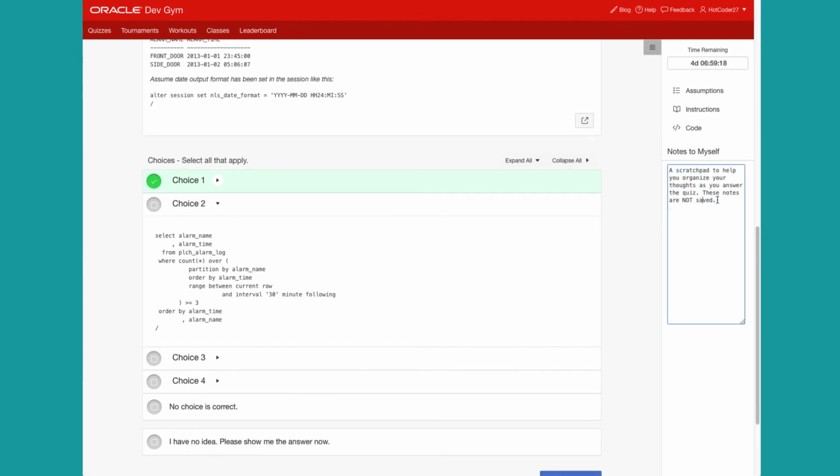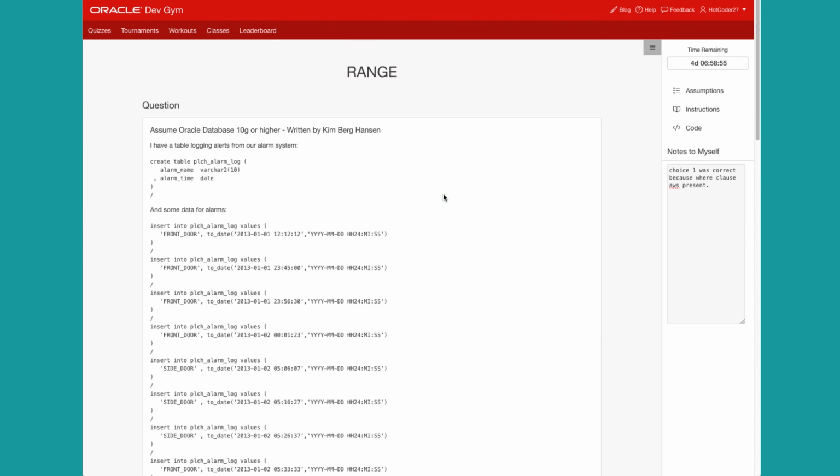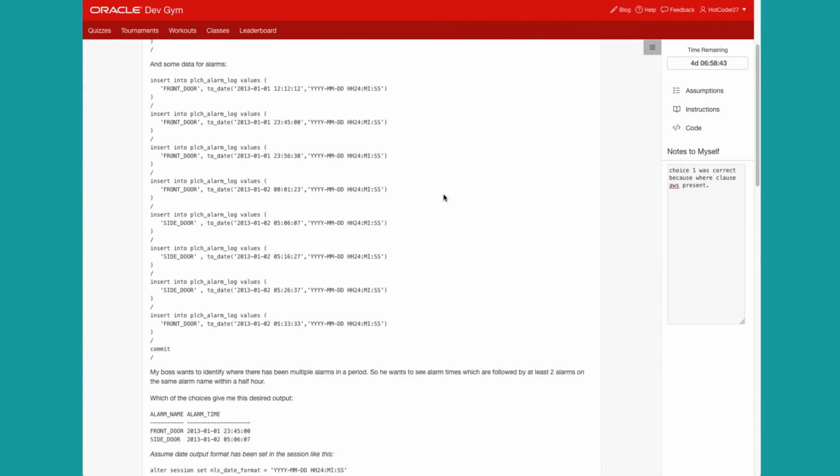And I might say that in my scratchpad, choice 1 was correct because WHERE clause was present. So I can give myself little clues that I can use as I look through the other choices. I can also, of course, expand all. So all these different little widgets help you have a better quiz-taking experience, and this is even more important when you're taking a competitive quiz, and you need to keep track of your information as you go through the quiz, trying to answer as quickly as possible, but also as correctly as possible. So take advantage of all the tools available to you.